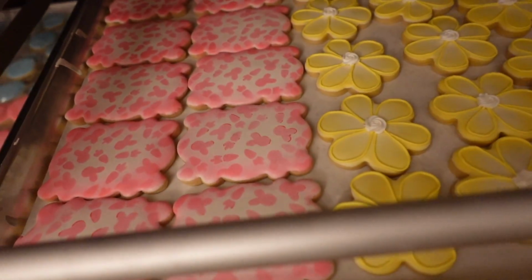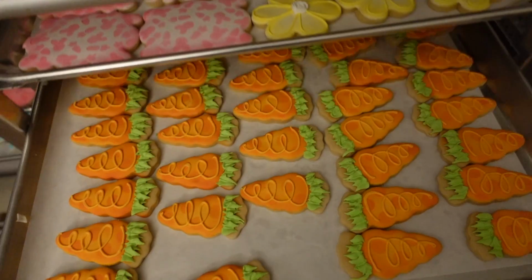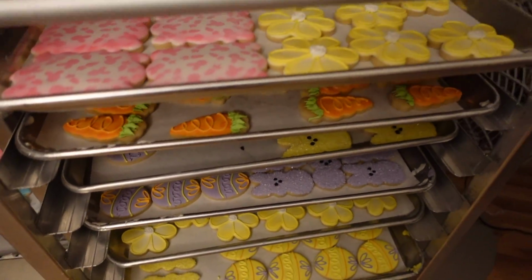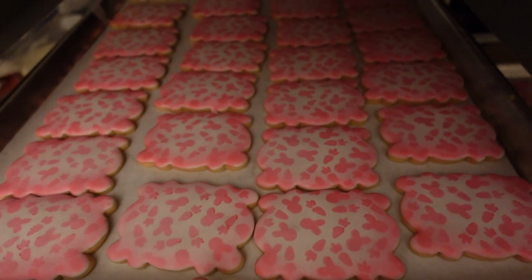Then I have to finish up this tray, just these plaques I have to write Happy Easter on, but I finished up the flowers, carrots, more Peeps and some eggs, more flowers, and then more Peeps and eggs. These just need to dry, and then Trevor will package them, but I need to finish these in the morning, as well as these, and then the cake pops.